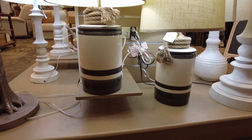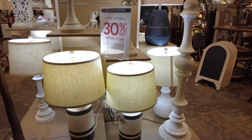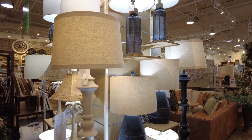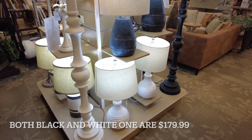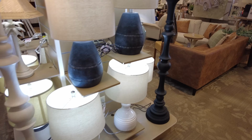These have a nautical feel to them. Let's see, am I able to see? Sorry, some of the price tags on those are a little hard to get to and then kind of overexposed with the bright light in there. Really pretty bases on these lamps over here.